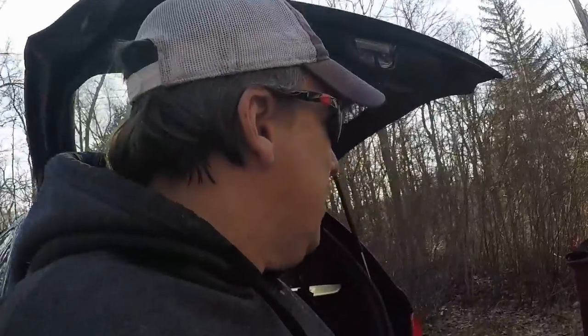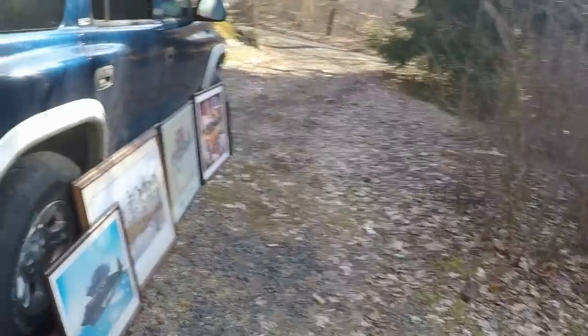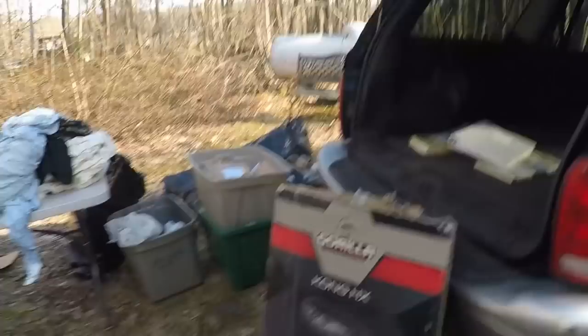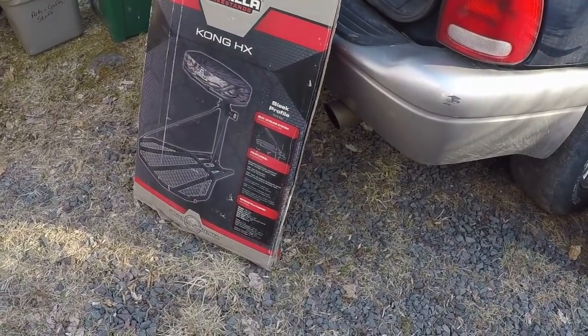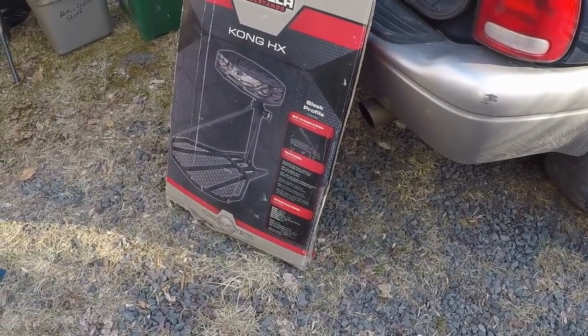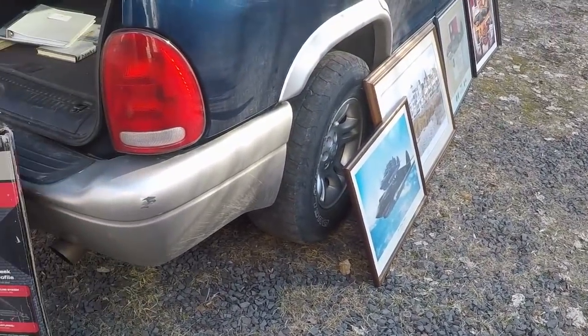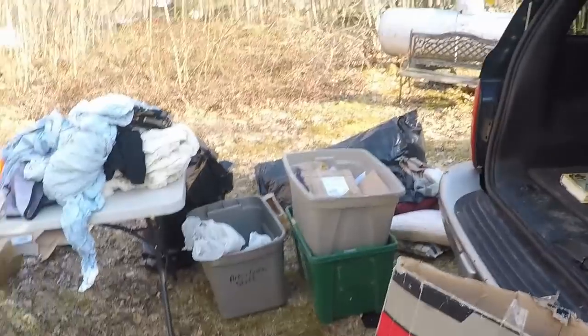But like I said, I'm into this for $80. I think with the furniture piece and the artwork, I'm going to at least double that. With the tree stand, you're looking at another $30 to $40 if I want to get rid of it quickly. So, all in all, I'm looking at close to maybe $200, $250 once it's all said and done, counting all the books.